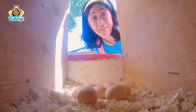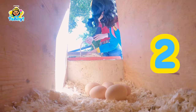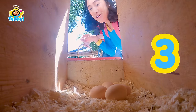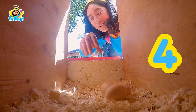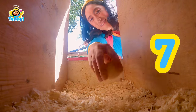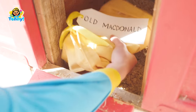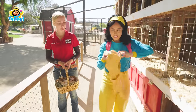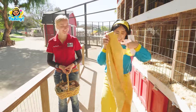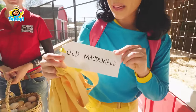I count seven eggs. One, two, three, four, five, six, and seven. I wonder how many are in this one. Wait a second. These aren't eggs. These are yellow overalls. And this tag says, Old McDonald. Old McDonald? Did I just say Old McDonald?